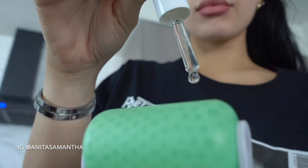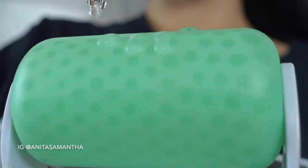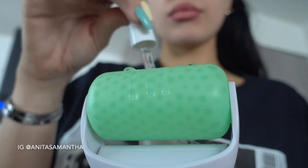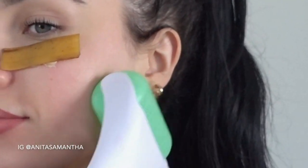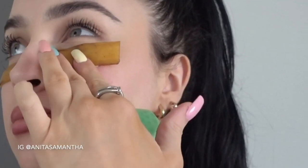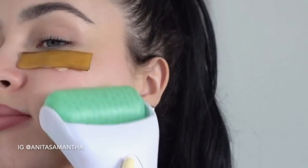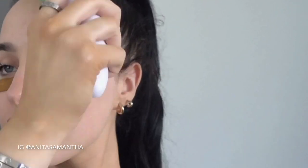And I actually like to apply the serum directly onto this roller. Oh my gosh, you guys, it feels so good and soothing, and it also helps shrink my pores and just give my skin that natural, healthy look without having to apply makeup that day. And I like to do this in upward motions to also help with depuffing and a little lymphatic drainage around the neck as well. And yeah, I just enjoy this process.